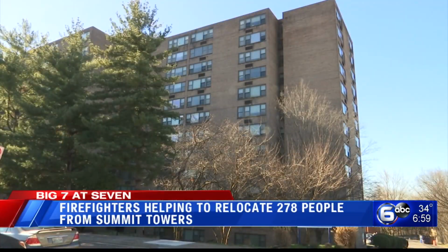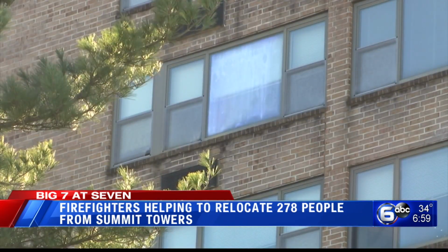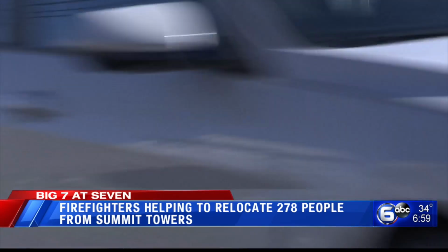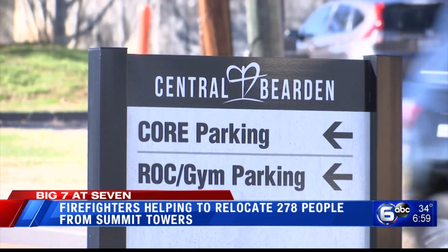It started on the 8th floor and was put out by the sprinklers, which flooded 4 or 5 floors of the apartment complex. Now, the American Red Cross has set up a shelter at Central Bearden for people affected by the apartment fire to make sure they had a safe, warm place to go.